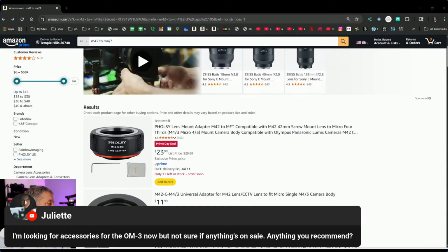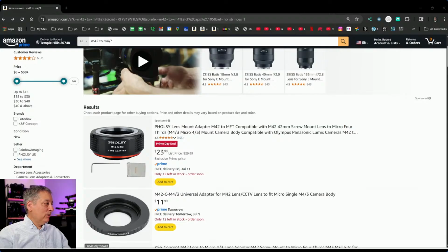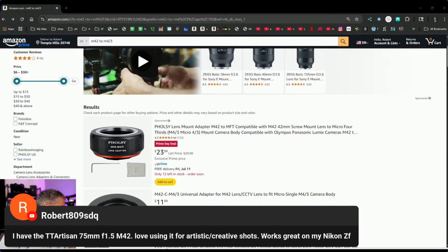Julia says, I'm looking for accessories for the OM3, but not sure if anything's on sale. What would you recommend? Okay, I will give you some recommendations there. And then just a little feedback here. Robert has a 75 1.5 for M42. Love using it for artistic creative shots. Works great on my ZF.